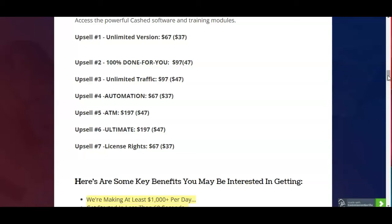Now license rights means you can sell this product as your own as it is and keep the commission which you will be getting after selling this product 100% for yourself throughout the funnel.